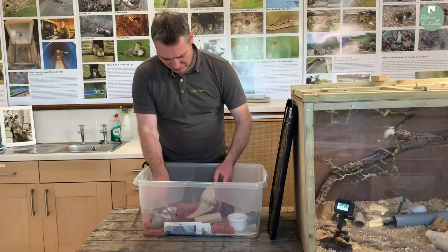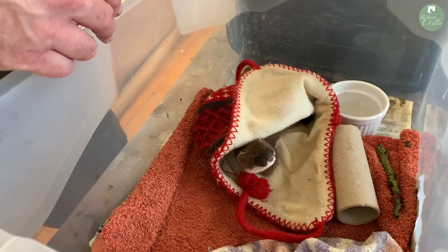So I'm just going to encourage her into the house. This is like Whisper's sleeping bag. The people in Norfolk have been looking after this stoat, have named it Stuart, but it's a female.